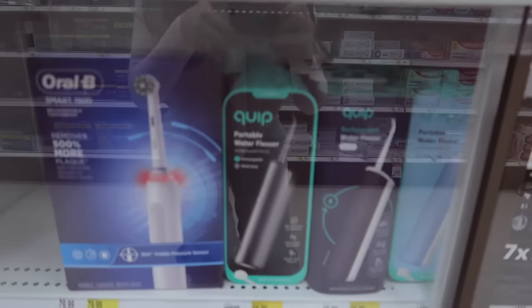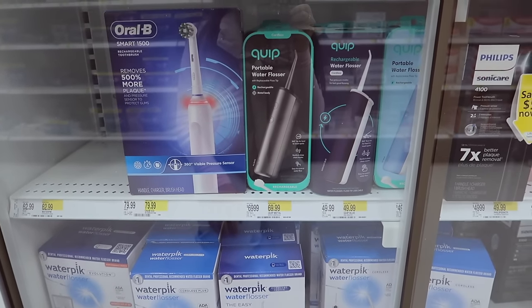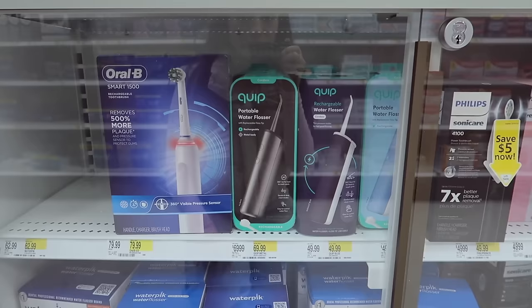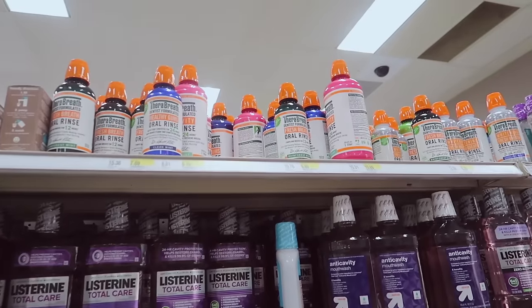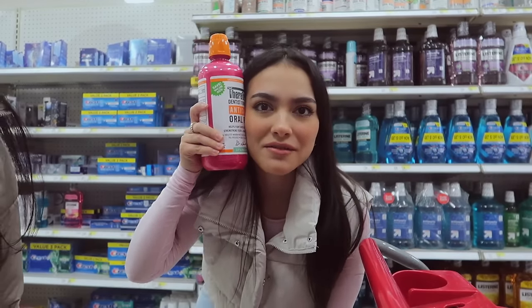You know what I really want though? I want one of these little water flossers because they're so good at keeping your teeth clean. And I've been really wanting that for this new year. But look at the price. $70. These are my favorite mouthwashes. Oh my god, this one's ginormous. This is like the size of my head.